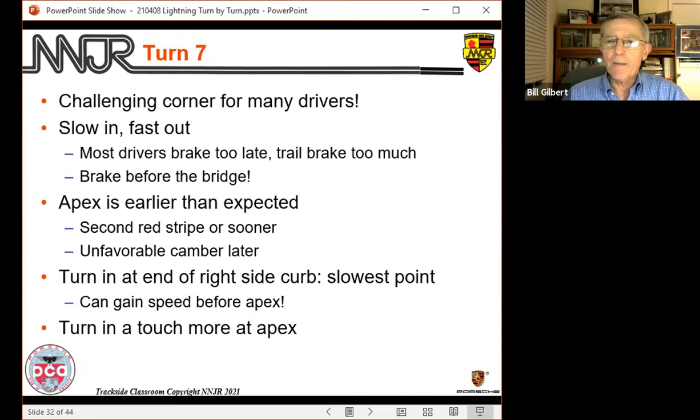And it doesn't help that the brake markers are way too late here. Most cars need to brake before you get to the bridge or at the bridge at the latest. And if you wait till the brake markers, there's almost no way in most cars that you're going to get stopped down in time.